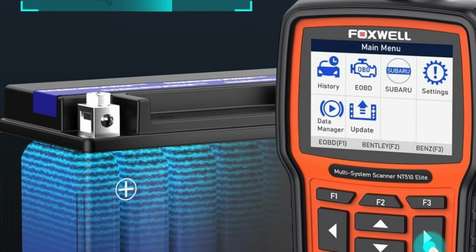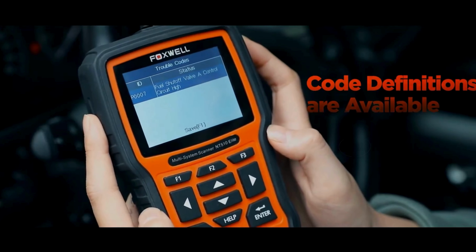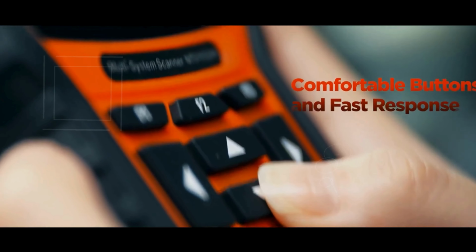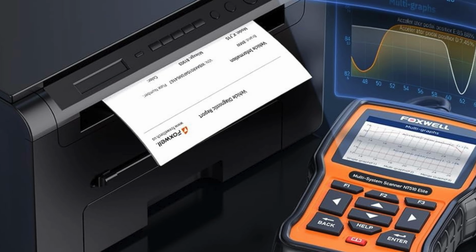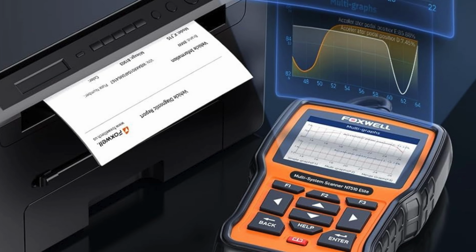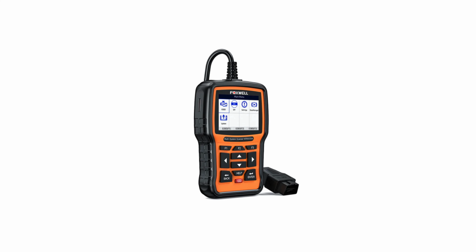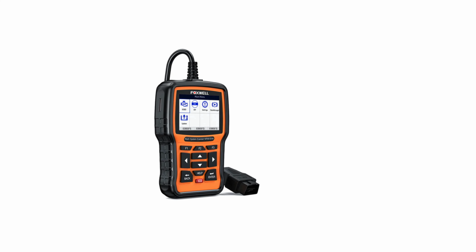All essential maintenance features, like oil reset and ABS bleeding, come at no extra cost, making it an invaluable tool for any BMW enthusiast. And with lifetime free updates via Wi-Fi, the NT510 Elite ensures you'll always stay ahead in your automotive diagnostics journey. This is truly the best FOXWELL scanner for BMW.